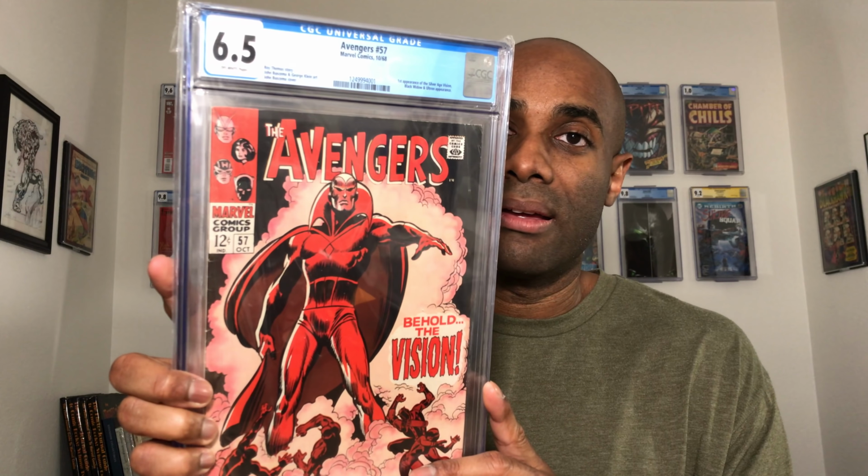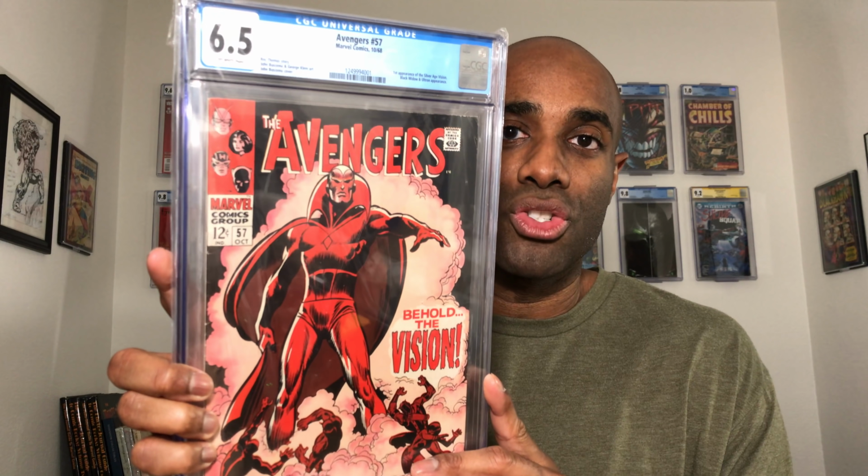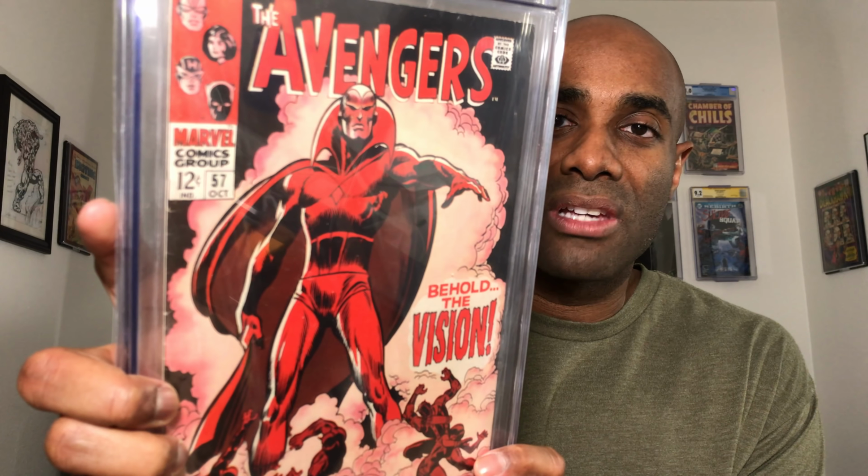This is another book that I actually picked up as part of a major auction win back at the beginning of 2018. And this is just a really striking cover. It is the first Silver Age appearance of the Vision. And it is just another striking comic. Avengers number 57, Behold the Vision. Absolutely love this cover. And definitely pleased to have this in the collection.